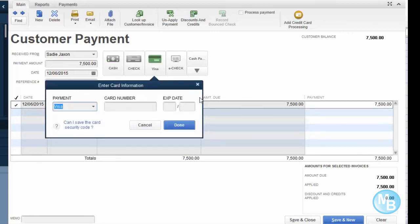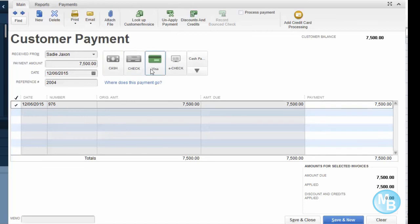Right? If you have selected a credit card, it will prompt you to enter the card information. However, that is not available in Jamaica. So, I have selected cash. Save and new.